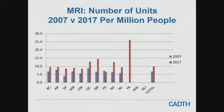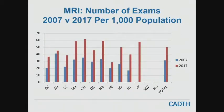And I should mention on this slide here, while one province experienced a decline, three provinces actually doubled the capacity of MRI per million people. And if we look at MRI exams per 1,000 people, we can see that actually every province gains and all experience different measures of growth over the last 10 years. And if we compare Canada to other OECD countries, we're sandwiched between Chile and Latvia in terms of number of exams.